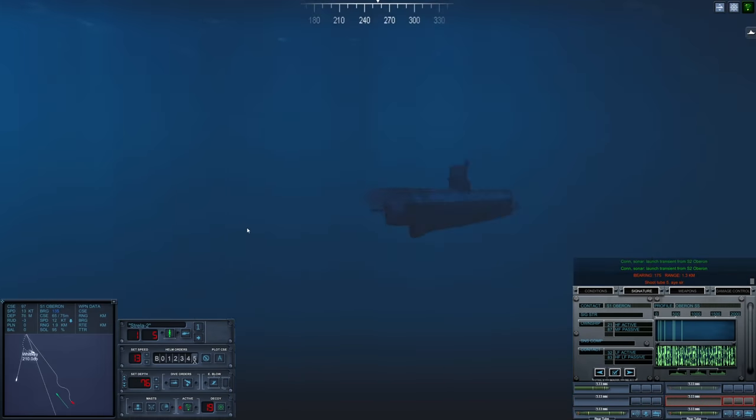We have successfully broken contact with the enemy, and we are clear to leave, thankfully. We are going to RTB back to Murmansk and rearm our boat since we are all out of set 65 torpedoes, and we need those for our actual mission.